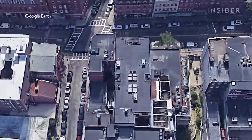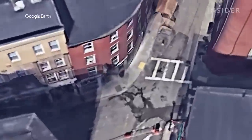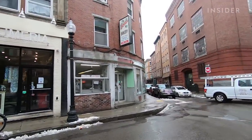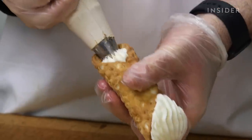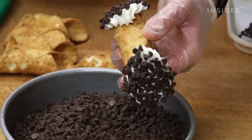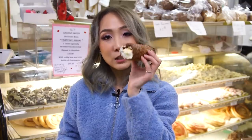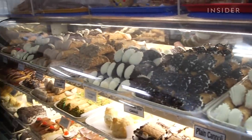Our third and final stop, Bova's Bakery. In between Mike's Modern and Bova's, hands down, Bova's is definitely my favorite. Breakfast, lunch, and dinner, this is what I would want. Breakfast, lunch, and dinner.